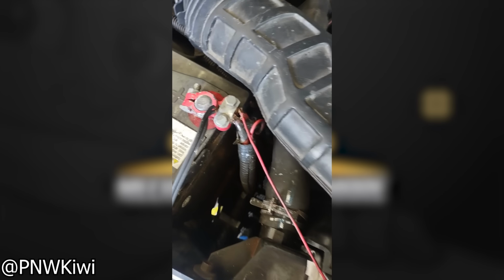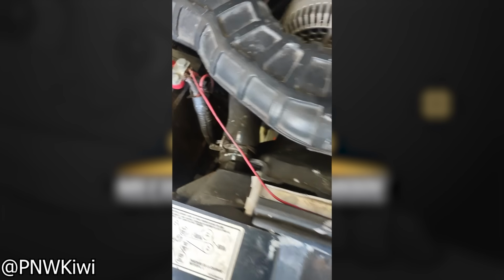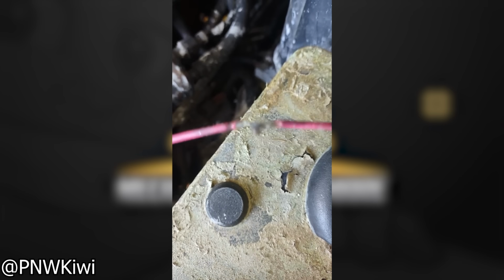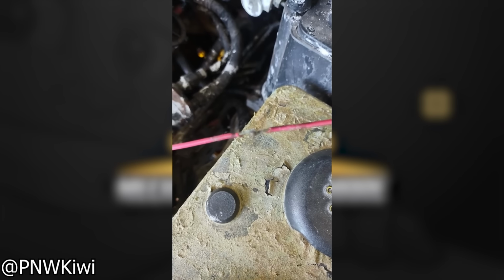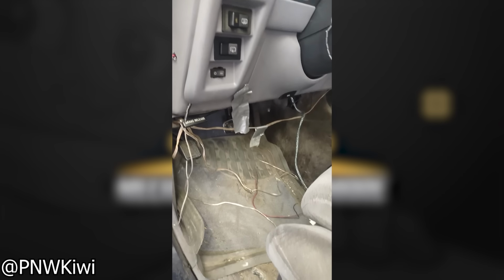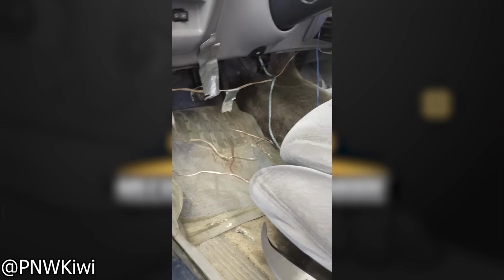This one's in for an oil change. Little power wire is over here. Quality repair. Impressive.